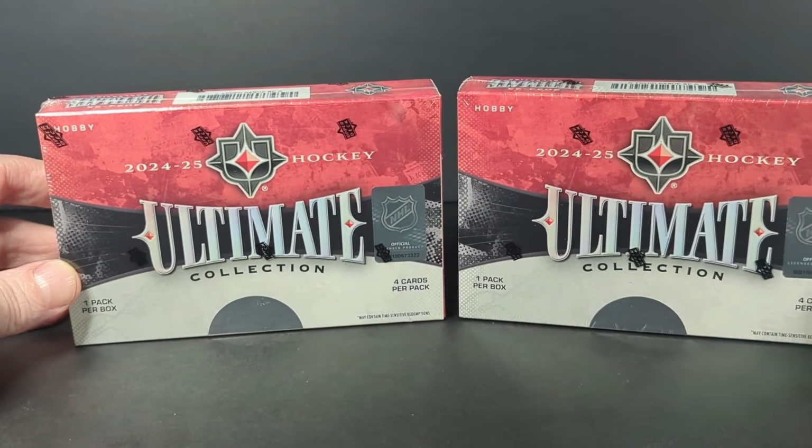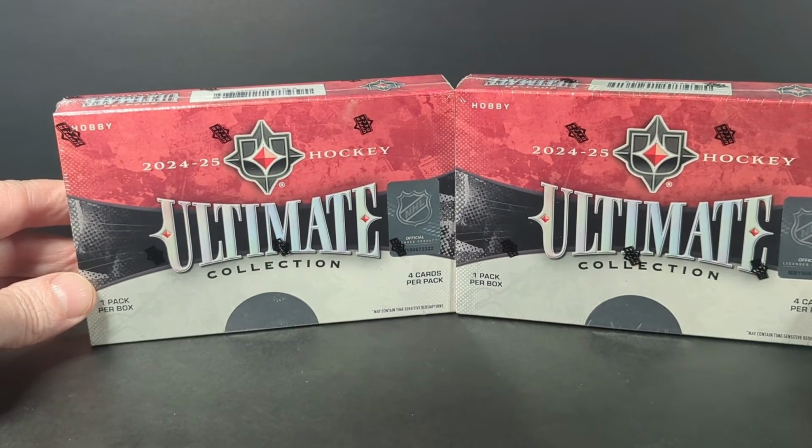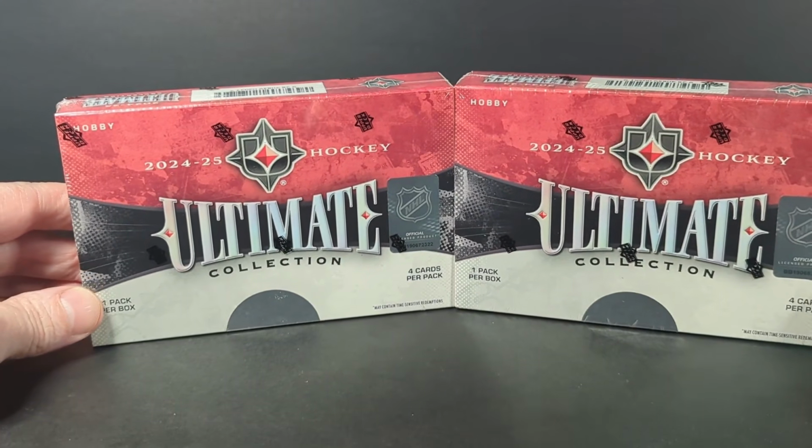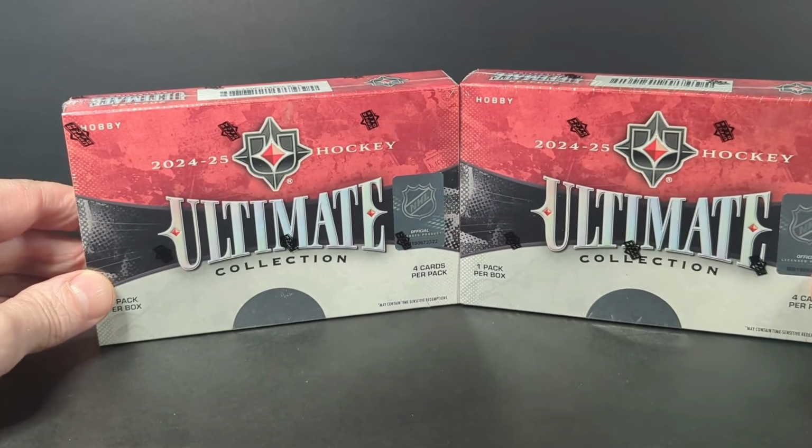It's shield hunting time. The NHL Shield logo is one of the most sought after cards in collections. I've been lucky enough to pull a couple out of different products. I did hit one in Ultimate in 21-22. I found a nice Kaprizov Shield.